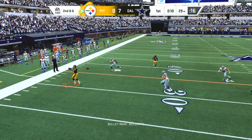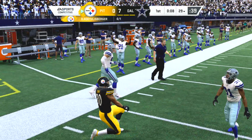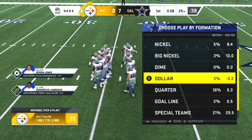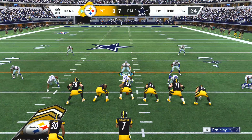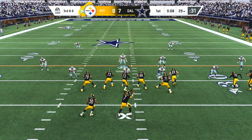From the 29, Roethlisberger, throw left side complete. That's Conner. Didn't have a receiver open downfield, and as it turned out, couldn't even find his outlet man because of the coverage. It was way too tight, unable to find anyone open. So after the 2nd down incompletion, they'll come up now against a 3rd and 6.